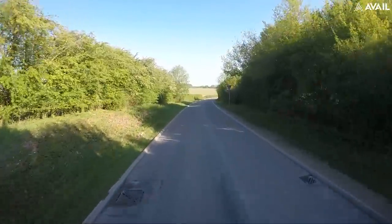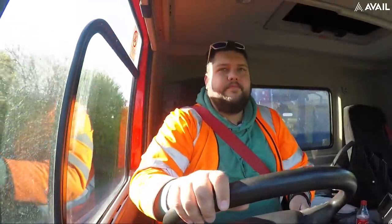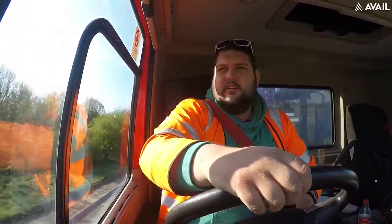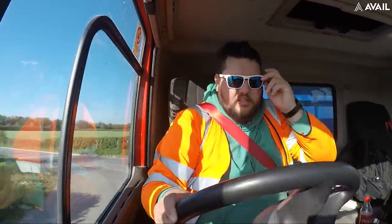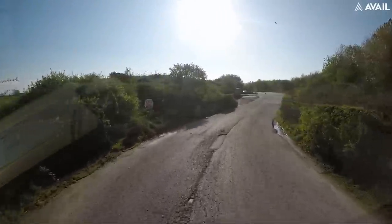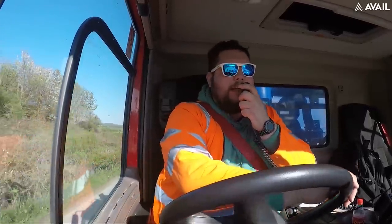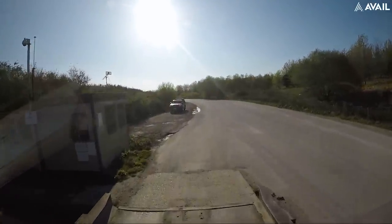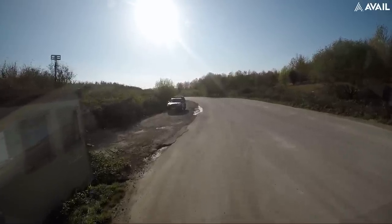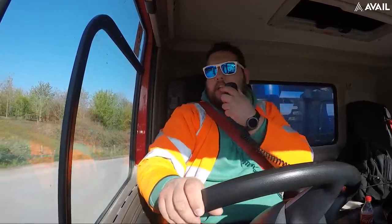So, firstly, we need to go onto the weighbridge and get weighed, so they know how much I'm bringing in. And then we'll go and tip it. Morning, mate. I got a load of topsoil from Andover.